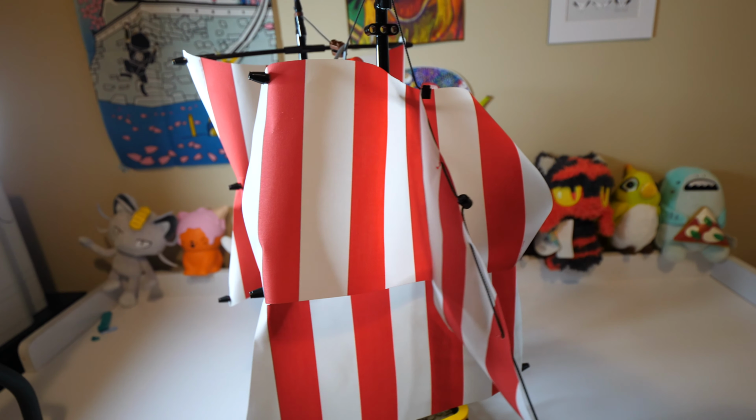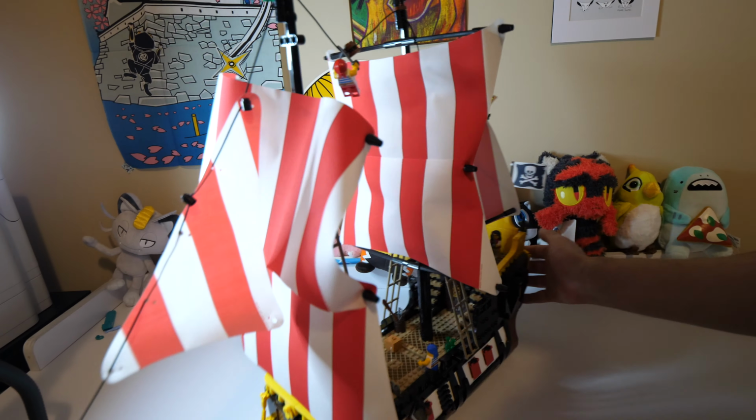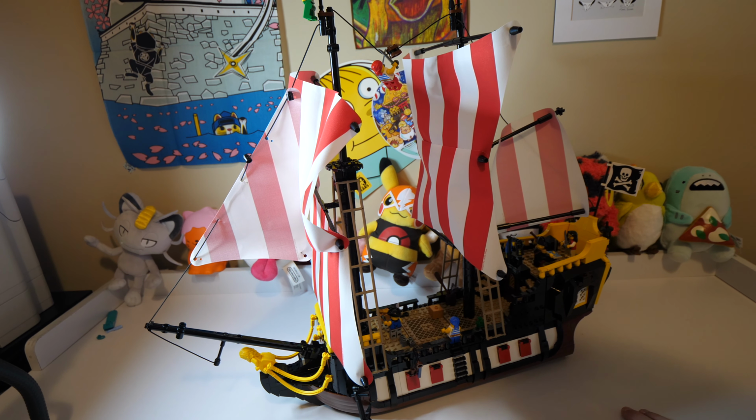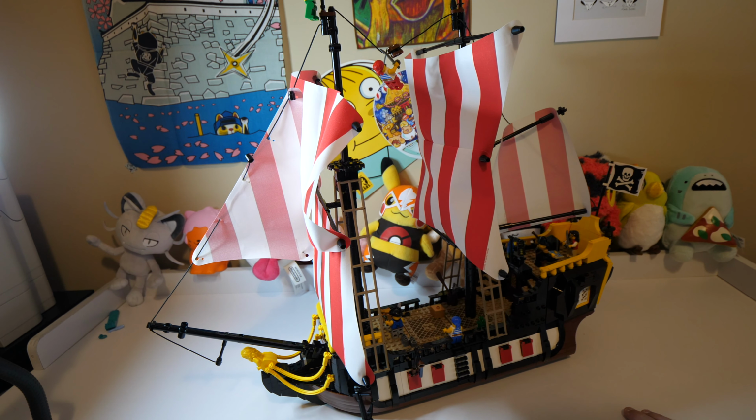My first review of this before it got deleted basically spoke about how the ship's great. There's really nothing that is missing from the ship. I mean, it's fantastic. It's a great pirate ship. I have another ship somewhere in storage that I would compare this to. It was the last ship before this that came out by LEGO.